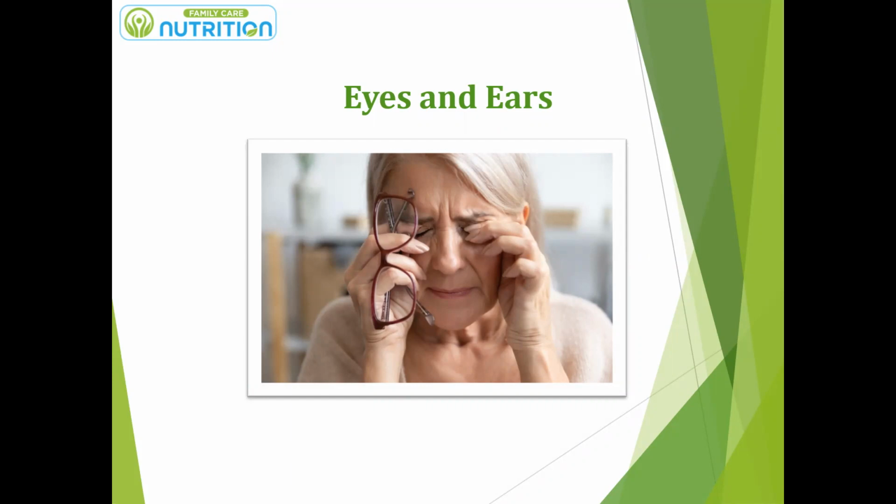So to promote eye and ear health, prevention is key. Schedule regular checkups. Follow your doctor's advice. If you have to wear glasses, start wearing them. If you have to get hearing aids, do so, and also take precautions. Make sure to wear sunglasses, or you could wear a wide brimmed hat on your head whenever you're outdoors, and make sure you use earplugs when you're around loud machinery.